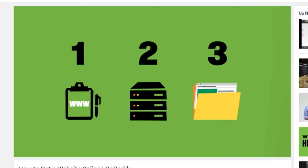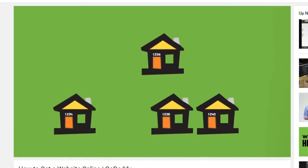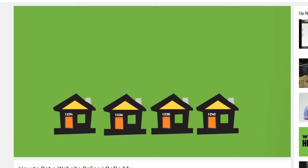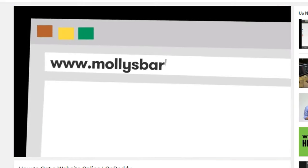Think of your website like a home. In general, a home has an address so that people can find it, some land or space where it can be built, and of course the house itself. When you give someone directions to your home, you give them your address. It's the same thing with websites. People need your domain name so they can find you on the internet. That's why a domain name is sometimes called a web address.